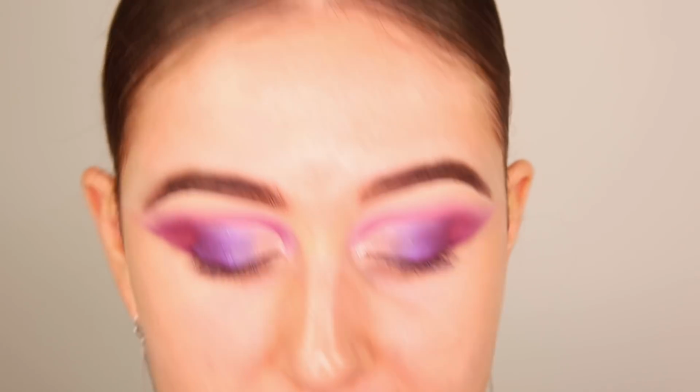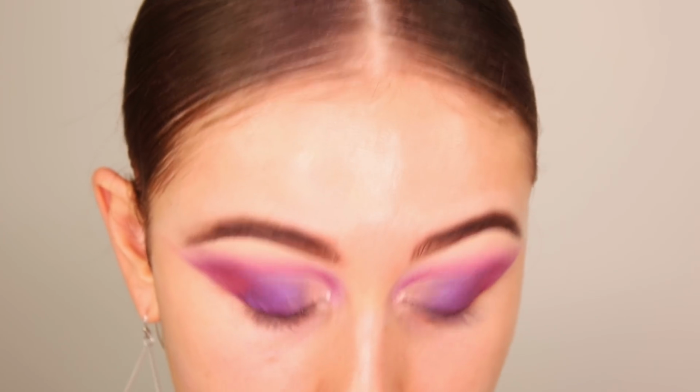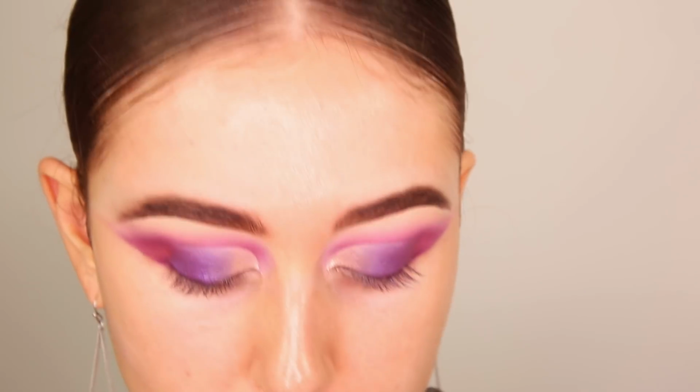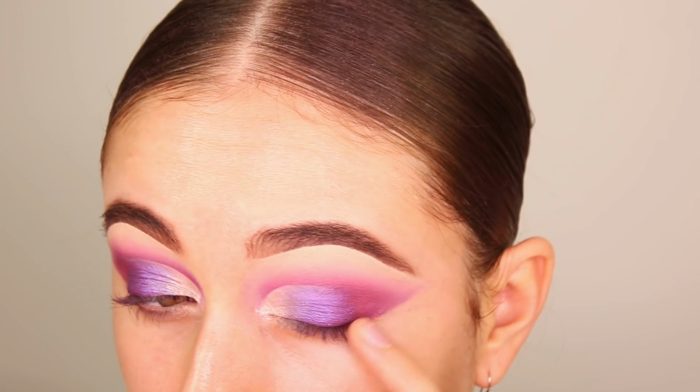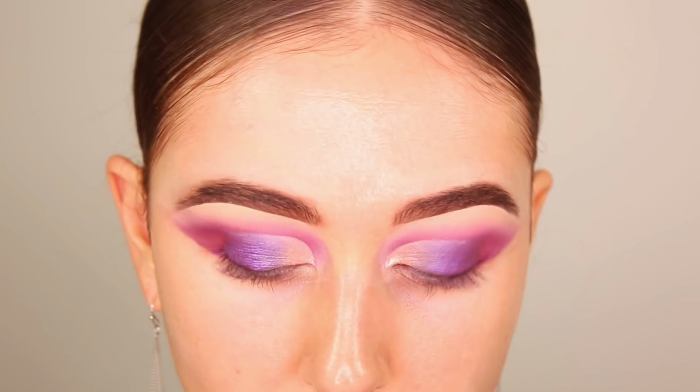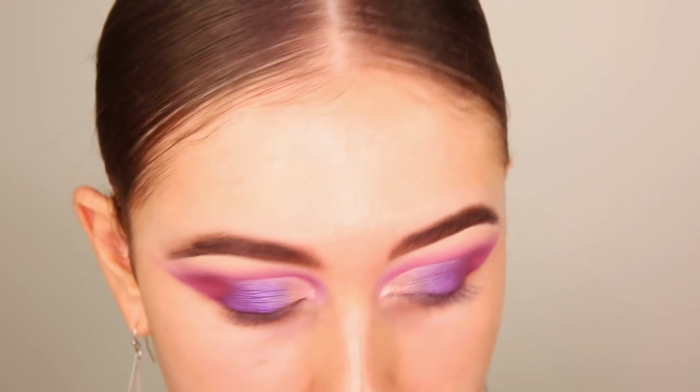I'm actually really feeling this look, but I had a brainwave of what I want to do. So I'm going to go into my Viseart Neutral Matte palette and grab the black. And what I'm going to do with the black up here is smoke out the outer corner here and extend it out just a little bit. So it kind of takes on the look of a smoked out eyeliner effect. So that's what I want to do because I do want it to be a bit darker than what it is, so that's what I'm going to do with the black.